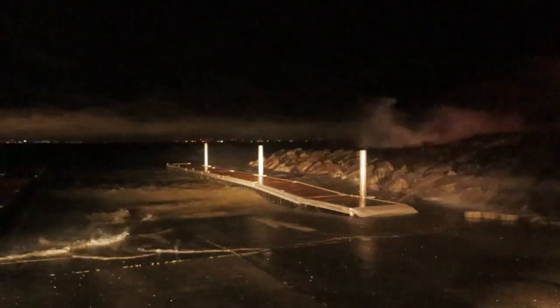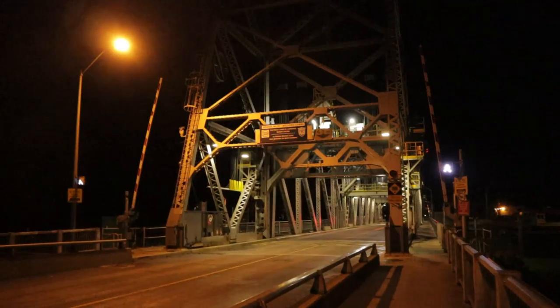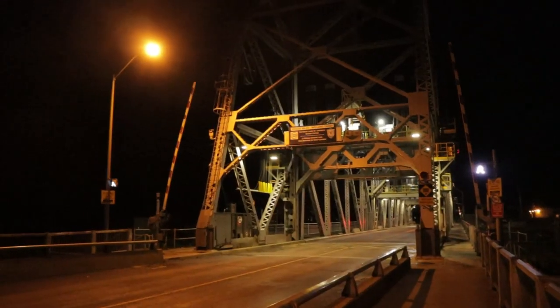Side, and it's pretty good out here. We've just got winds over 80 kilometers an hour. As you can see, the water's coming pretty close. Tell you what, that makes a really creepy noise, eh?